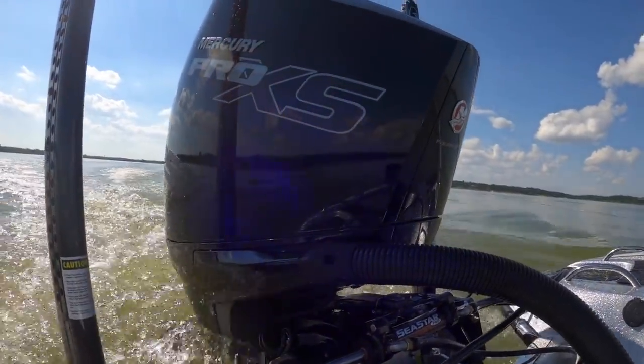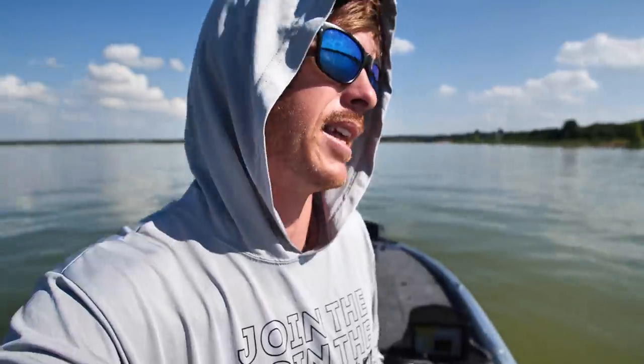They drive totally different. For any of you that are curious, these are the top two boat brands I would say right now that get sold the most. This boat right here is great on top speed, great on tackle organization.